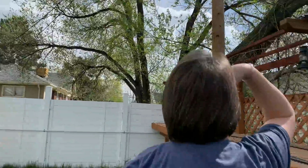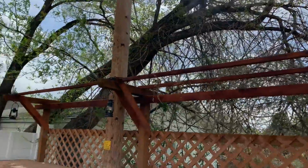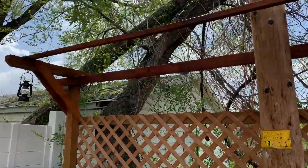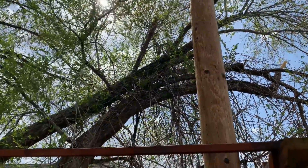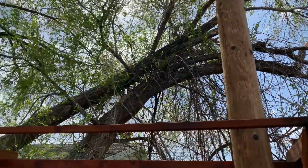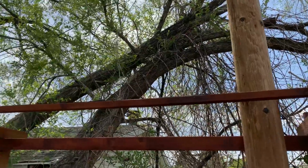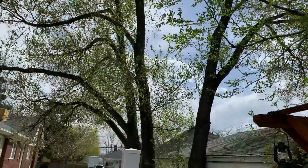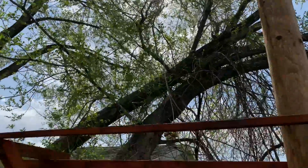Now there was one bit of major damage. The tree tipped over. It's ongoing, isn't it? It's been trying to tip over for some years. It blew over in the big windstorm, and then the one snowstorm brought part of it down, and now it's all just in a big mess. And so, unfortunately, they say we have to take the whole tree down now.